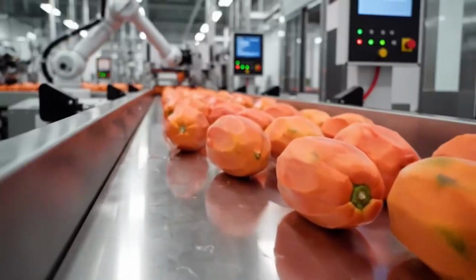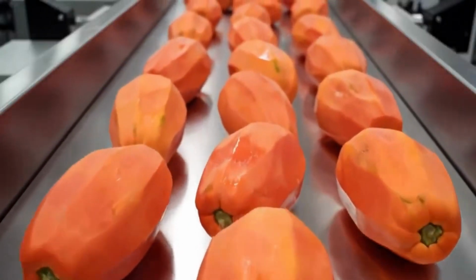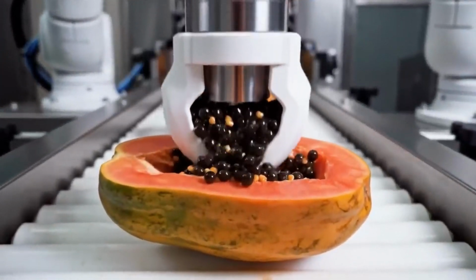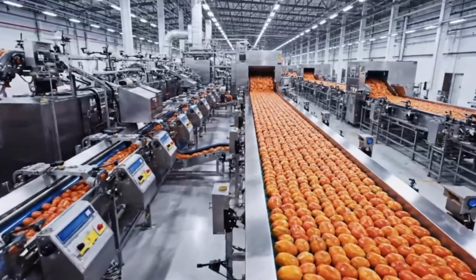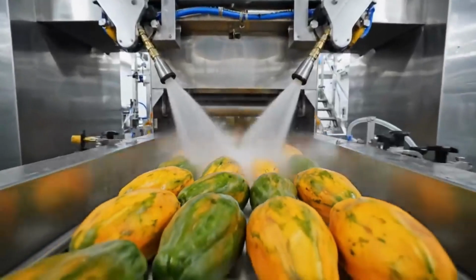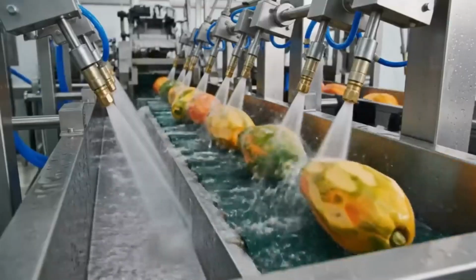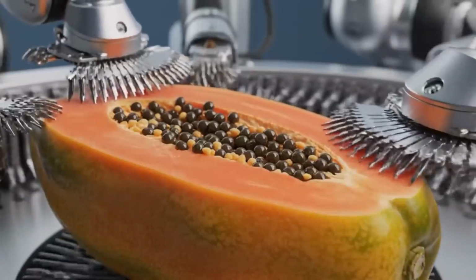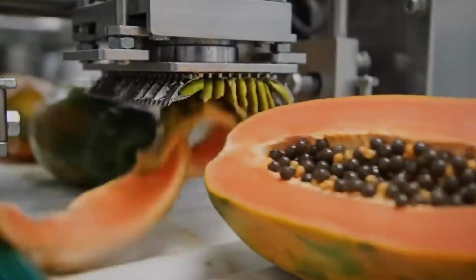Precision engineering ensures minimal waste, maximizing the yield of this tropical delight. Each perfectly prepared papaya is now ready for the next stage of its journey. Precision engineering ensures every papaya is perfectly prepared for the next stage of its journey.